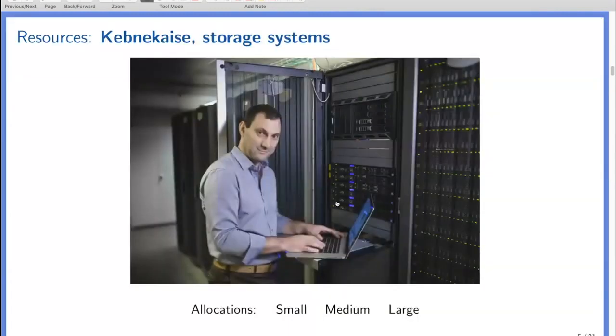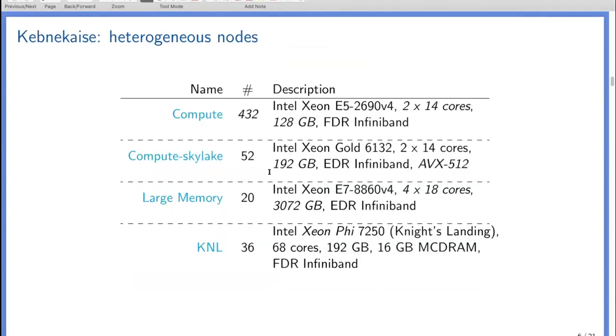This is me pretending to be doing some work in front of a storage system. This is where data sits, and both for computing system, so for Kebnekaise and for the storage systems, users can ask for allocations, and they come in small, medium, large allocations. Small, anybody can get, doctoral students, anybody. For the medium and especially for large, the process is much more involved, but pretty much everybody can start and then ramp up, showing what they need these resources for. I don't want to get into details.